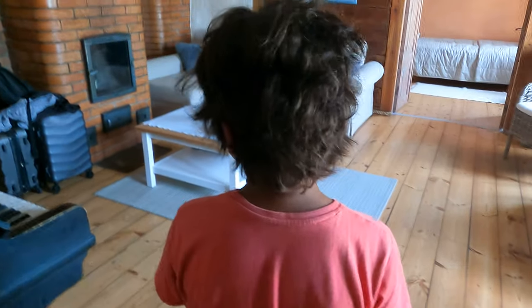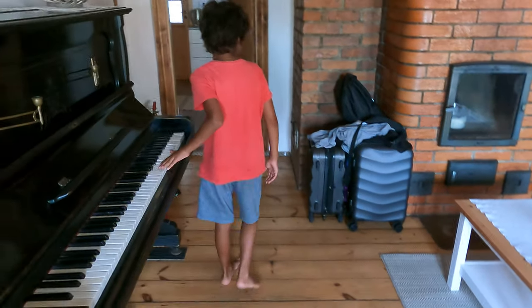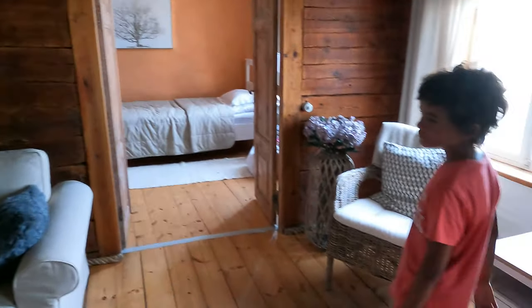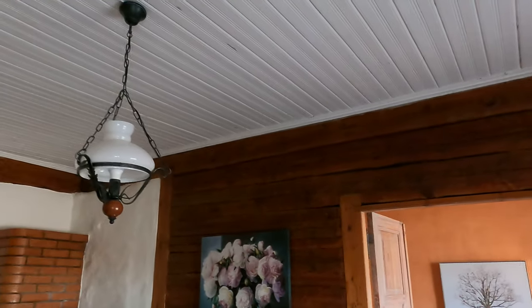This is the living room. We have got a grand piano here. Is that a grand piano, is it? Lovely. And here's the TV. That's the most important piece for you, right? Nice high ceilings, isn't it? Look at that. Yes. Lovely.